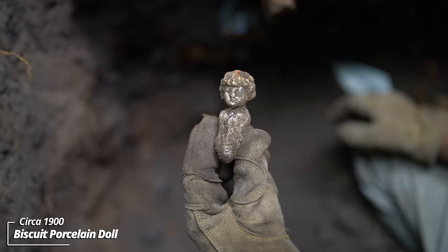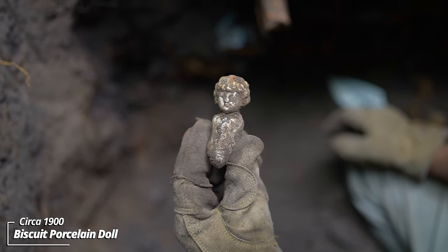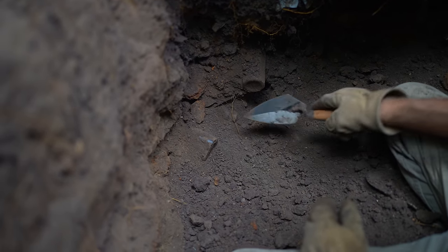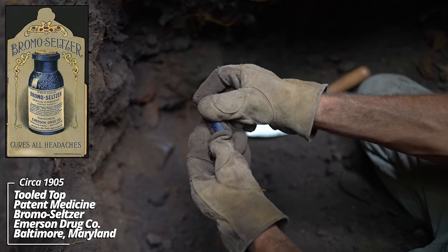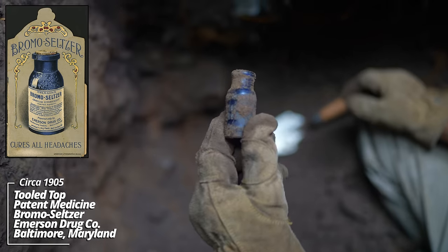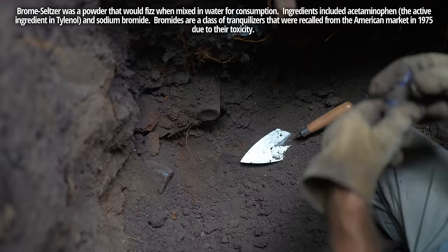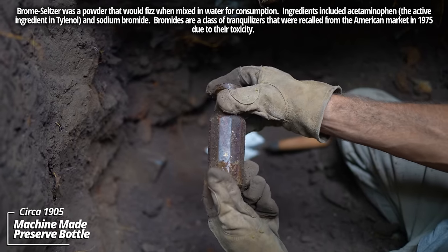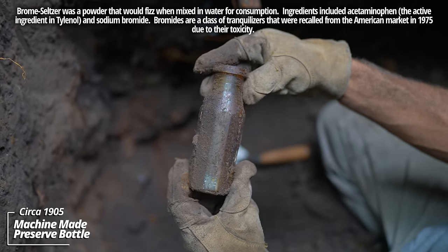It's a biscuit porcelain doll. The arms and legs fell off. They would have been attached with a metal wire, I believe. Saw some blue in here. Could it be? Okay, yeah, a little Bromo Seltzer tooled top piece, circa 1905. And a little machine made condiment container. Could have held pickles, relish.